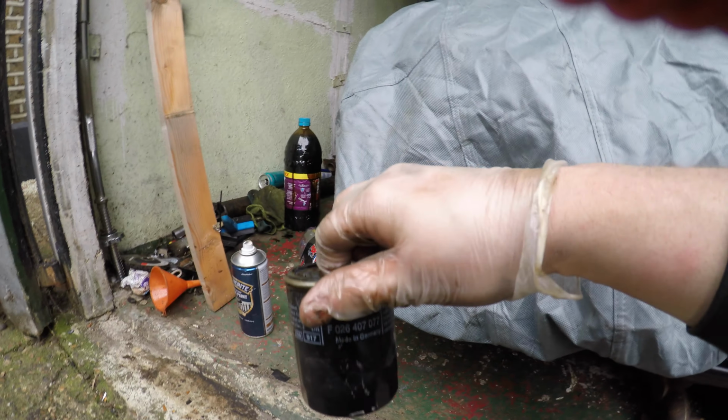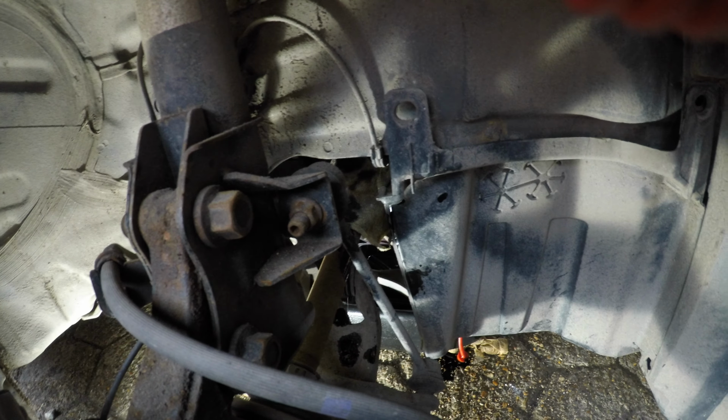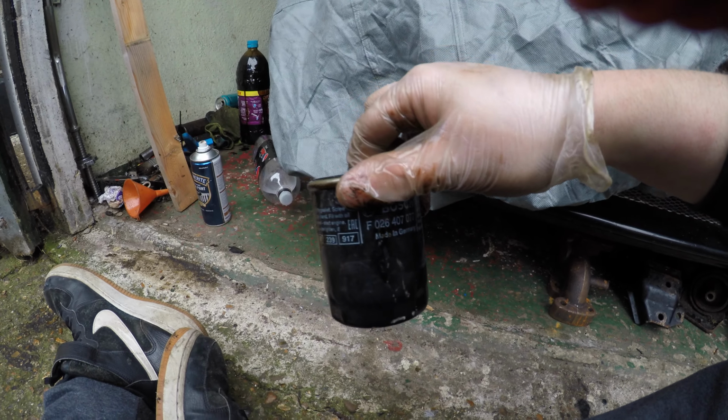Okay, so we just got the oil filter off, and as you can see, oil has gone absolutely everywhere. But what I did was, if you can see there, I just put a rag over the drive shaft because it's just in front of the drive shaft. Not sure if you can see that rag there, just to ensure that not too much oil goes everywhere. It's followed it down, so let's get the new one on.